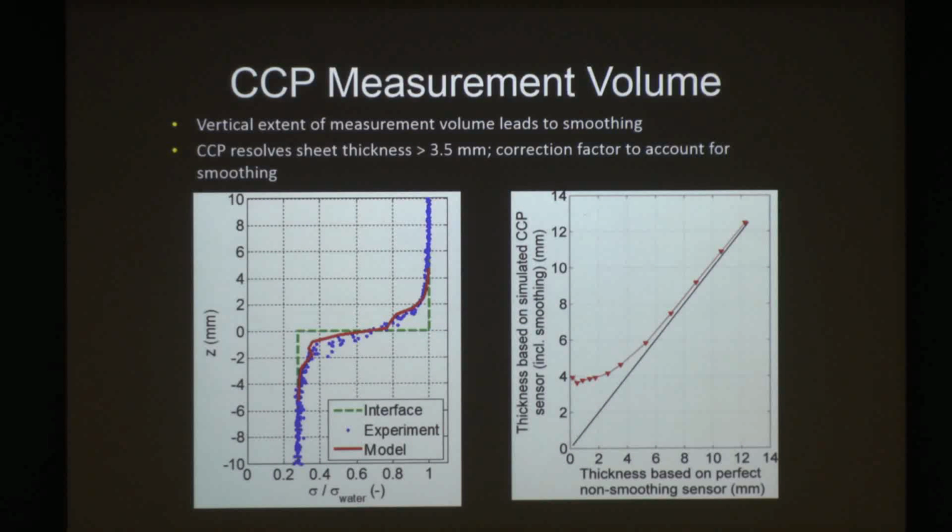Now I've got an issue because I want to resolve that profile in the vertical, but I have the same issue with I have some volume of interest. I have some volume of interest that I have to be concerned with.